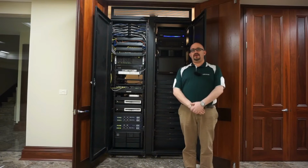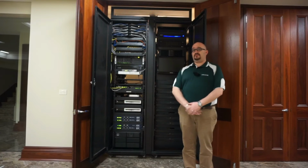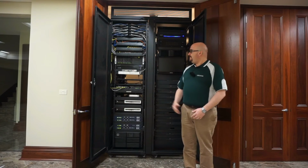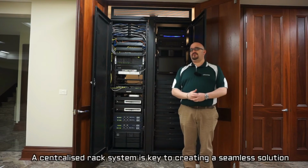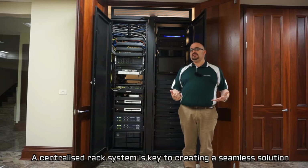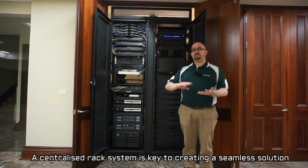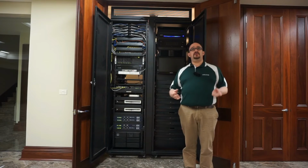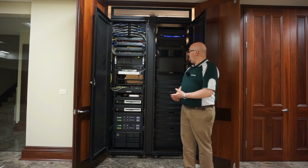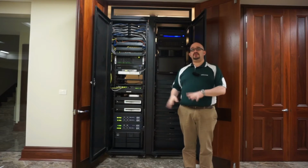So here we are in the basement, or the garage, of this fantastic house, and I'm standing in front of the brains of this system for running the house. Here we have a large double rack system. You need something of this size to run the very many products that are in here. It contains the automation system, the networking system, amplification for all the stereo and home theatre rooms, all the source devices, and the video distribution system. So everything is contained down here.